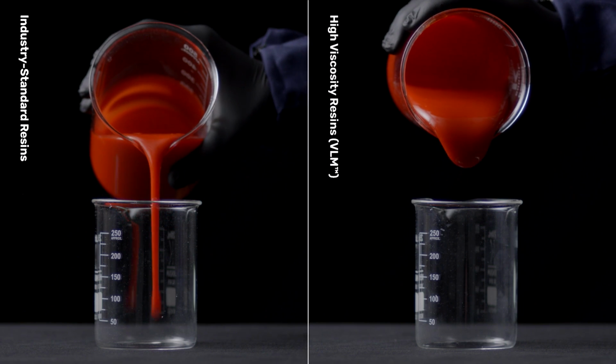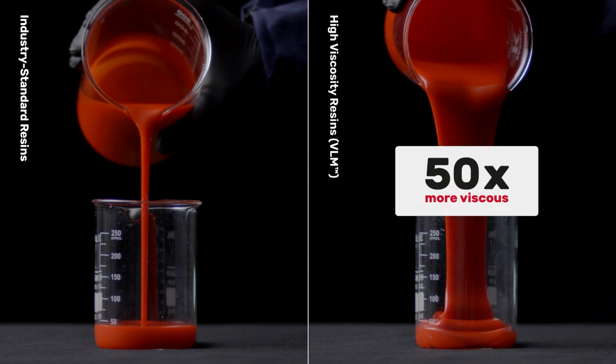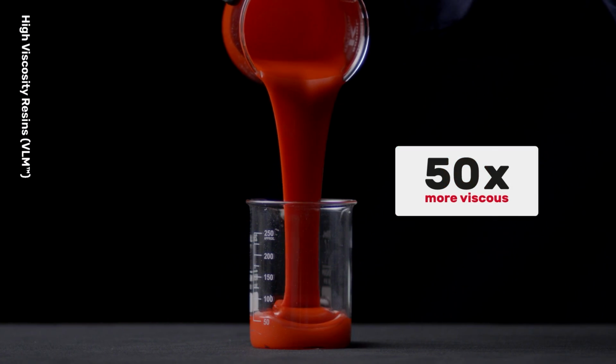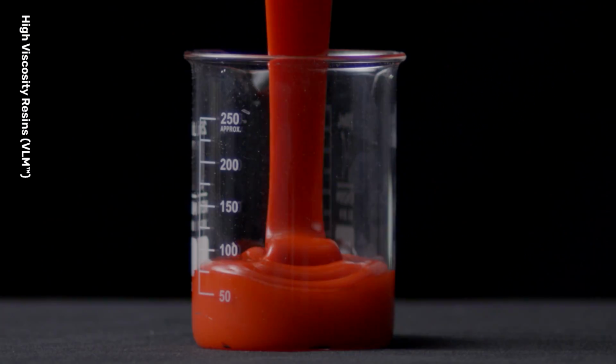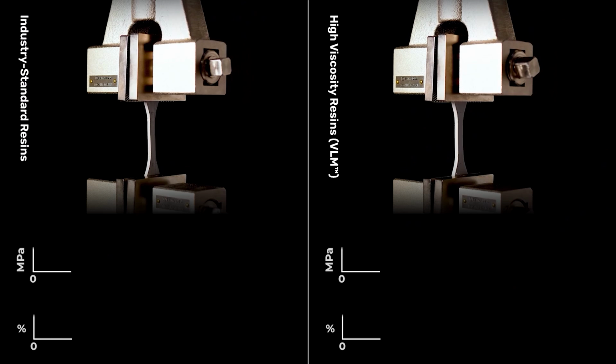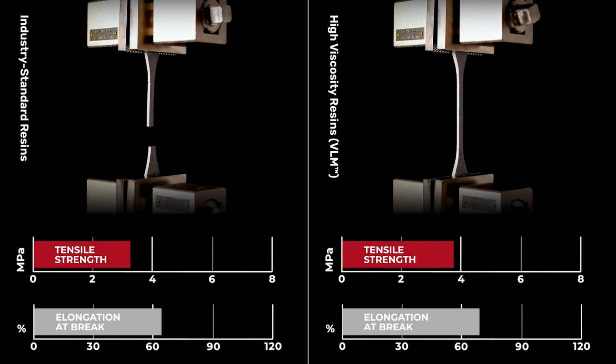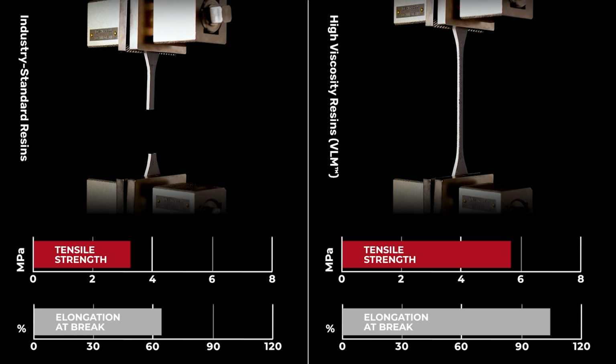VLM is capable of working with resins 50 times more viscous than standard ones. The higher the viscosity, the wider the range of ingredients available for formulating, such as fillers or high molecular weight oligomers. This results in resins with improved mechanical and thermal properties, yielding an endless range of applications.